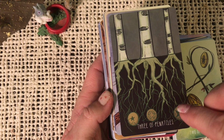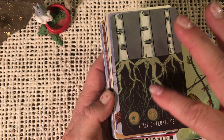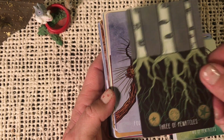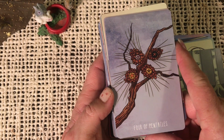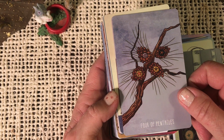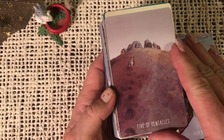Growth. Wow, that is just beautiful. These kind of almost function as the element of a seed that's caused the growth of the trees there. Three of Pentacles. Four of Pentacles. The fruit of the pine tree there. Pine cones. Five of Pentacles.